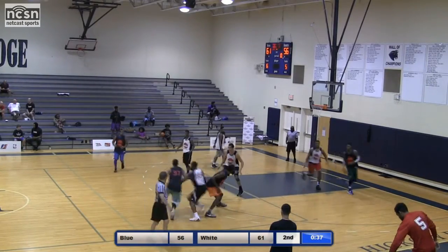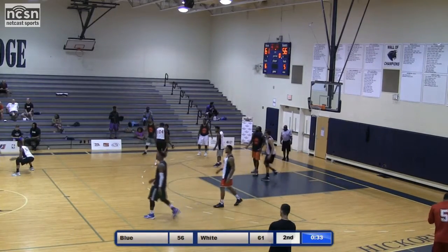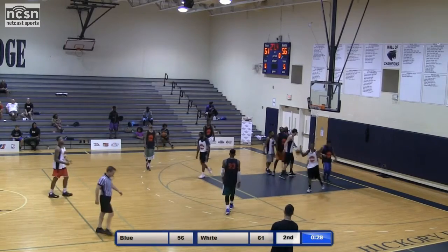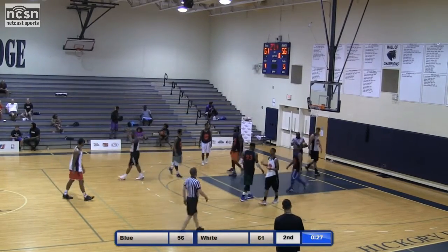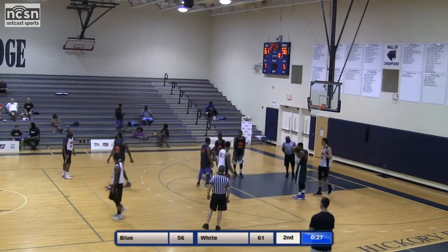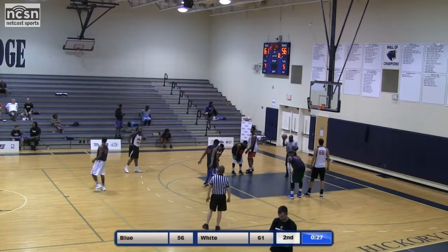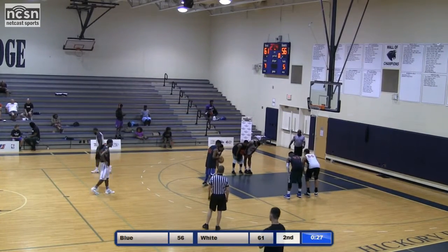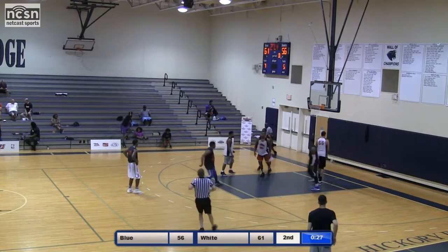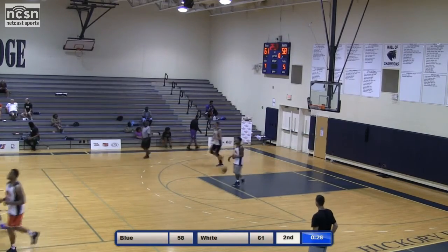Kraft over to Robinson. Robinson driving to his left. Ball slapped away, but corralled, and Blue still has it. And that's going to be a foul. Another stoppage of the clock with 27.4. 61-56. Blue once again at the line. Now this is a 1 for 2. So opportunities here for Blue, a.k.a. Team Italy, and they take advantage of that one. So 26 seconds now.